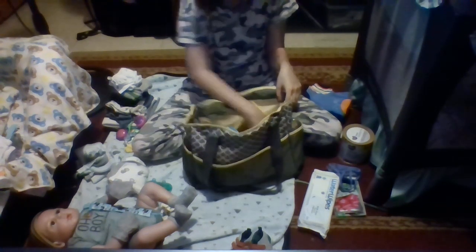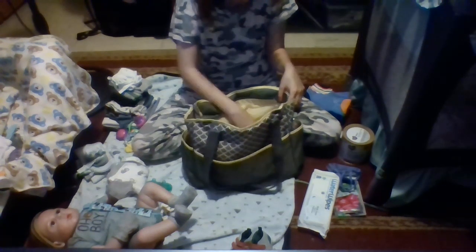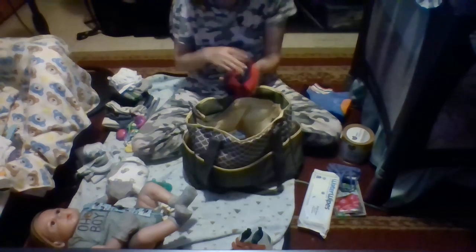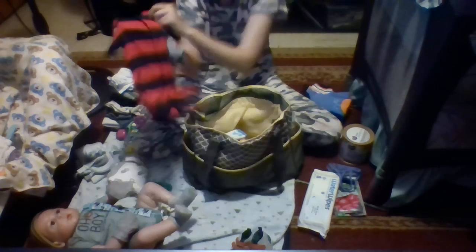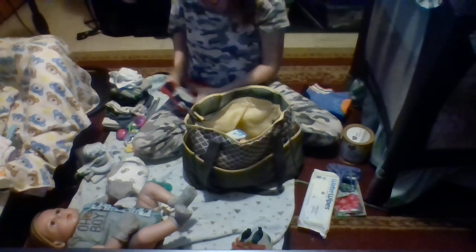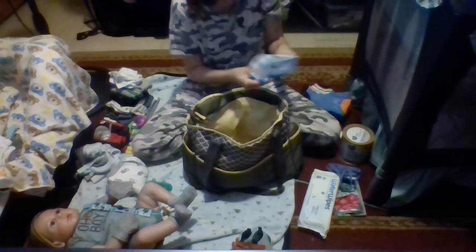And then, another outfit I got, I have a sloth romper in here, and it has a sloth on it. It's super cute, and I absolutely like it. That's not all though, there's a couple more. And then I have 2 bibs in here.